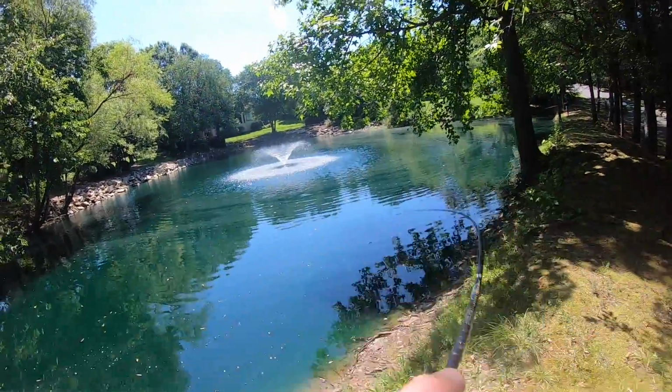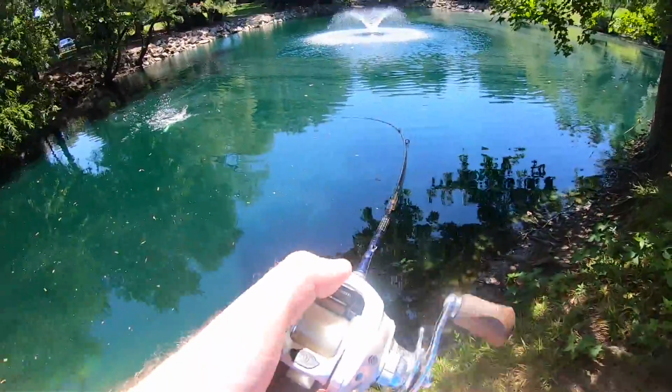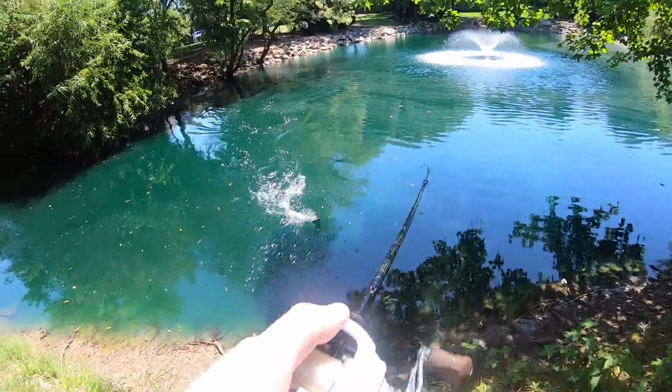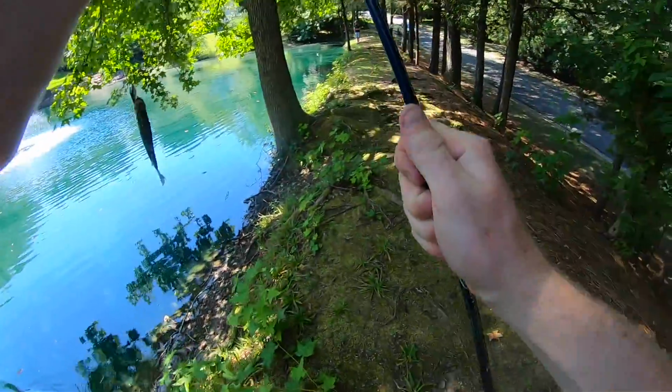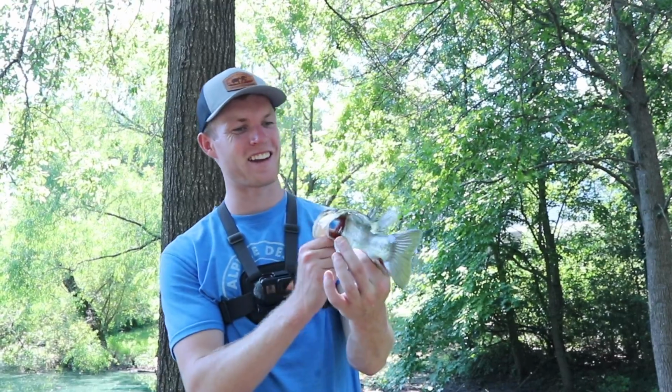Do I got one? Oh yeah, I do got one. This is the best one yet, I think. Come here, bud. Oh yeah, getting a little bit better. Fish number 3, I'll take that all day. Getting better, getting better. That is a nice little fish.